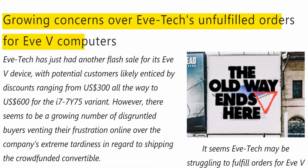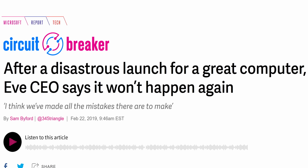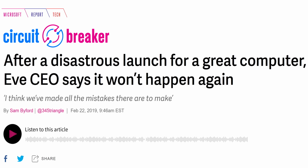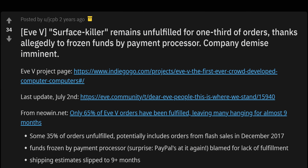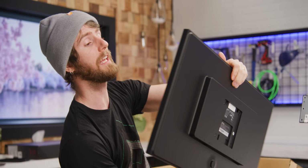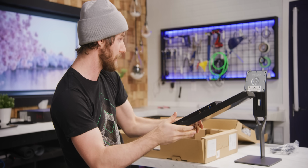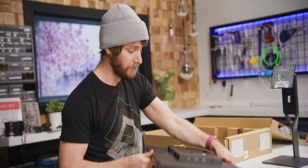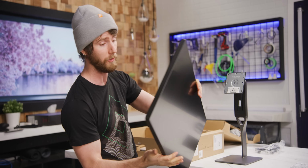And Eve does not have a spotless record for delivering exactly what they say when they say they're going to do it. Of course, that doesn't stop us from being curious about their progress on the Spectrum, which is why we've agreed to take a look at what is an early unit to give us an idea of what the industrial design is going to look like. According to Eve, this is something that we can count on. Hopefully, what the performance is going to be like for anyone who either backs or buys this monitor once it's just normally available.